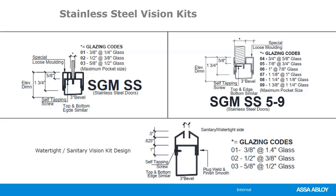The vision kit in the bottom there is typically used in a watertight or sanitary type condition. We use this a lot in labs, for example, the pharmaceutical industry, where there's no shelf allowed in those type projects that exceeds 1/8 of an inch. This allows the whole room to be washed down on a regular basis. For example, in a lab, you may whitewash, power wash that room between every experiment so you don't have any cross-contamination. Our stainless steel doors are available in a sanitary watertight type condition.